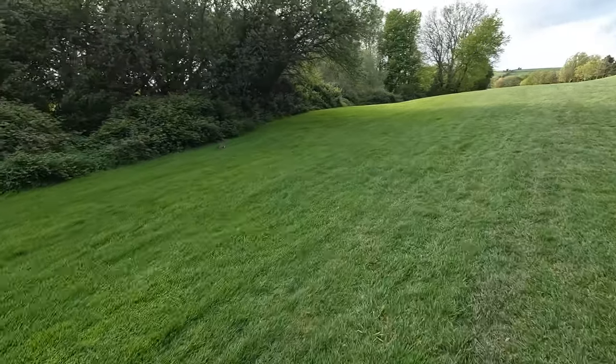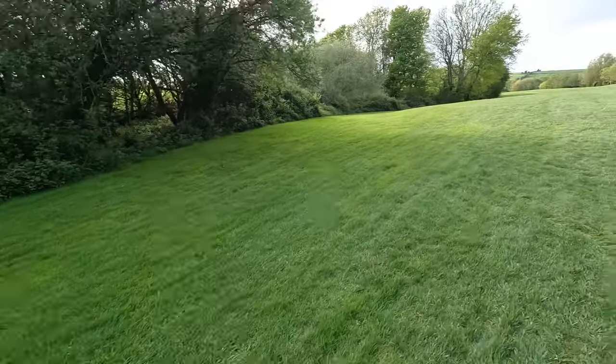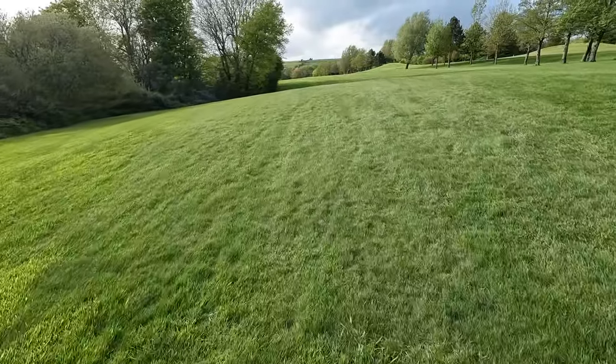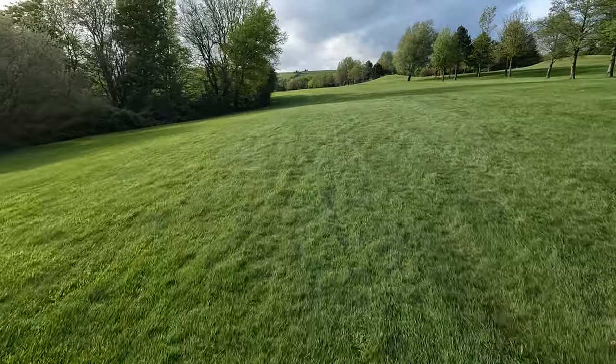Johnny Rabbit. They seem to like it on the golf course. Probably no natural predators. They're probably the ones that grab all the balls. And they sell them for food.